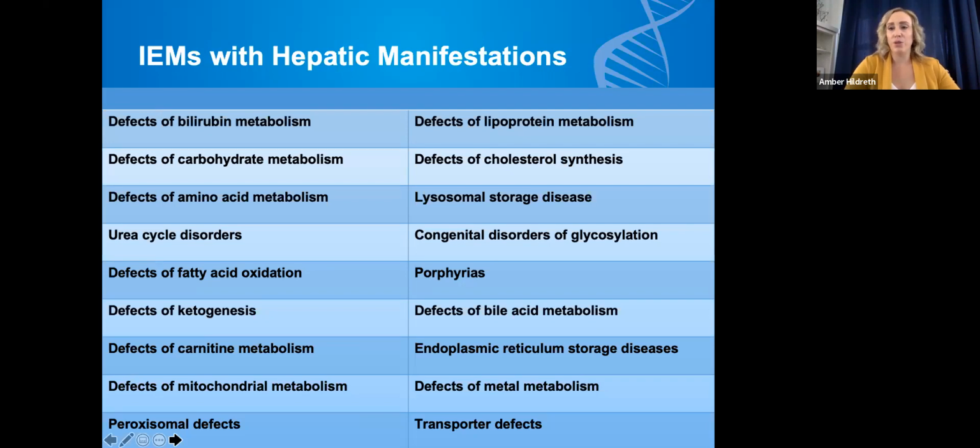Now, some of these disorders we would provide a liver transplant for, and other disorders would not require liver transplant, either because it's a multi-system disease, so giving a new liver is not necessarily going to help their whole body, or because it could be a contraindication against doing a liver transplant if it may make the patient even sicker.